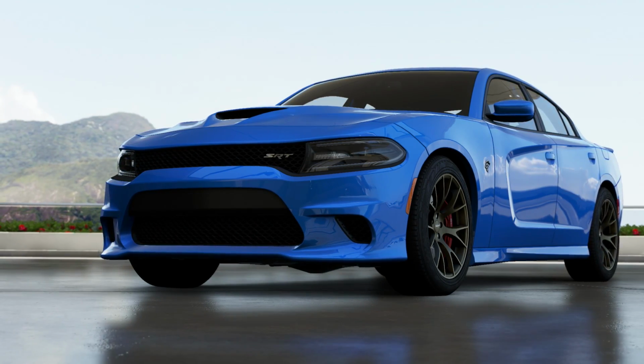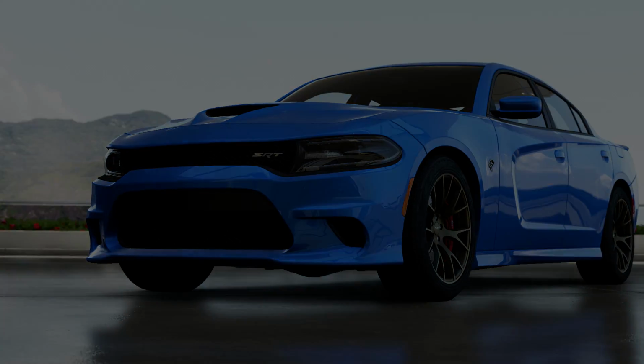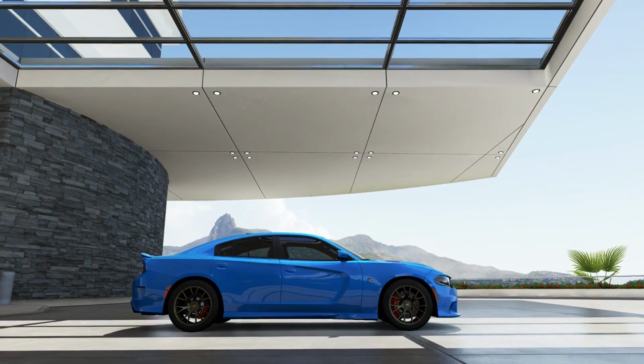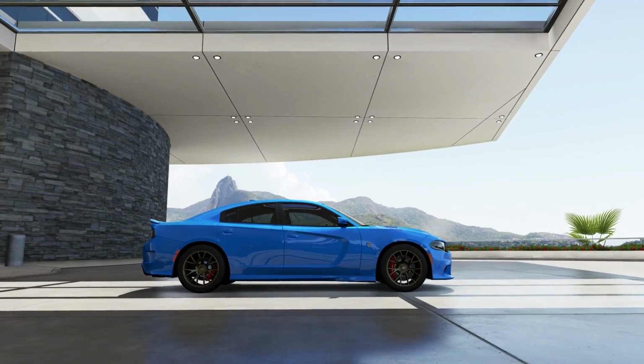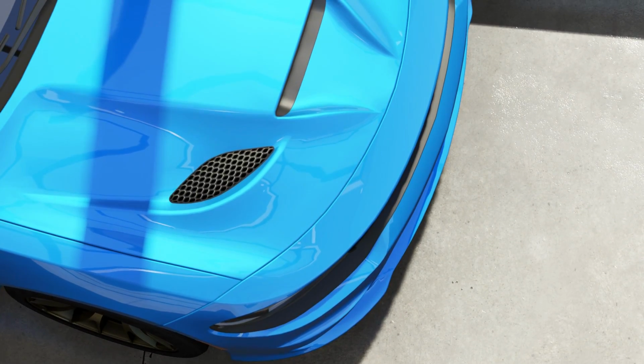These four-door cars often can have performance figures that'll rival the likes of supercars. This Dodge Charger Hellcat, 707 horsepower. That's a hell of a lot of horsepower in a production four-door saloon car. It's more power than a Ferrari 488.